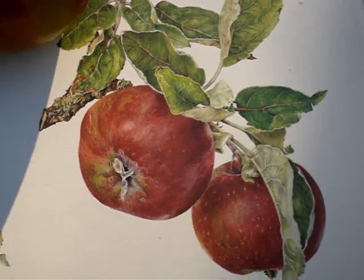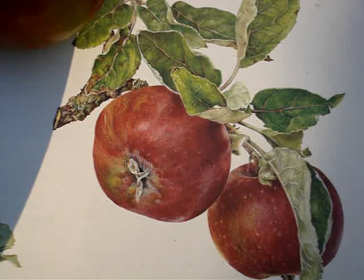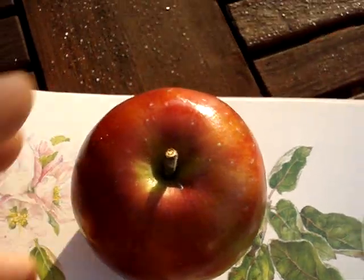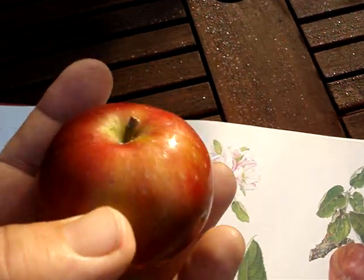But again, as I said, with early apples, and I'm working through our early apples, and I'll be posting some vids of the mid-season and the late keepers as they become ripe. But of the early apples, Devonshire Quarrenden certainly is a good one I'd recommend considering.